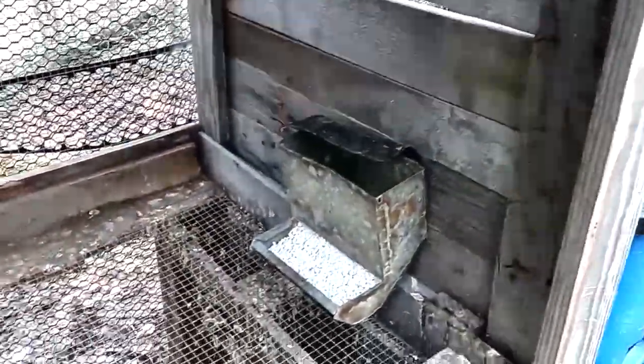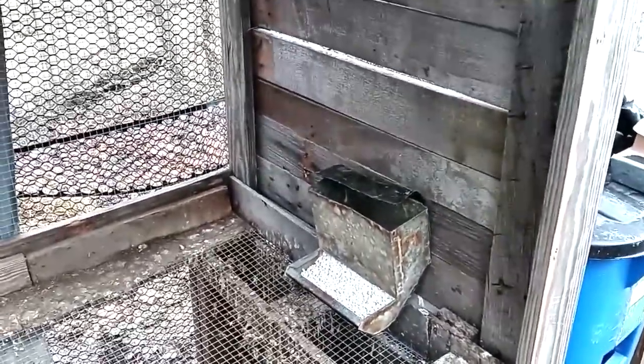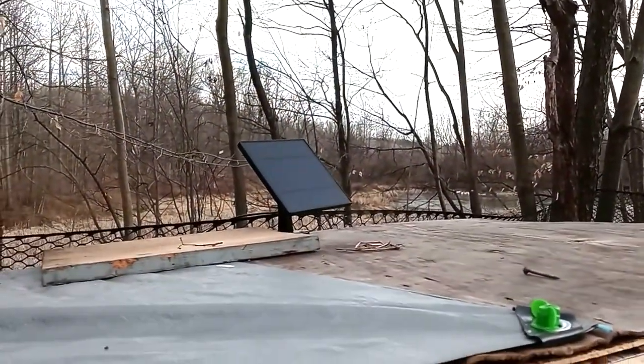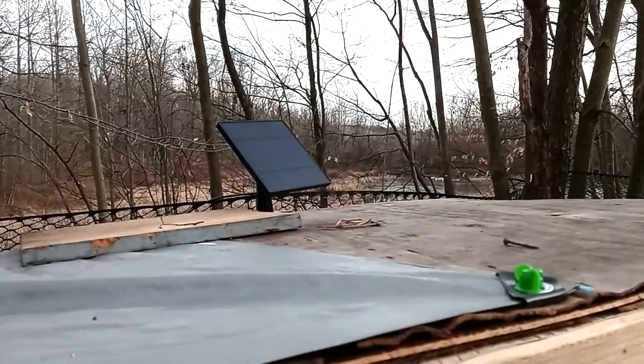Okay, I put some oyster shells in there. I'm going to put feed on top of it. I know you really shouldn't mix their feed with the oyster shells, but I just feel like they're not getting enough calcium. And then the one day when I was cleaning off the solar panel, I knocked it down. So I had to put a new screw up there to hold that. So I got that done.